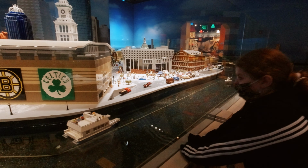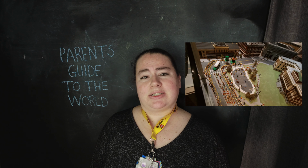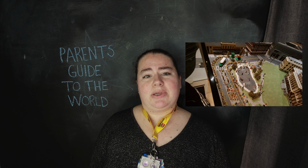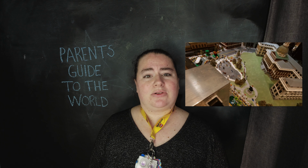So it's super cool as adults. Like, I love looking at it. There were so many interesting things. It took 15 people over 5,000 hours to construct this entire mini town. This actually ended up being my daughter's favorite area. She looked at every tiny little detail.